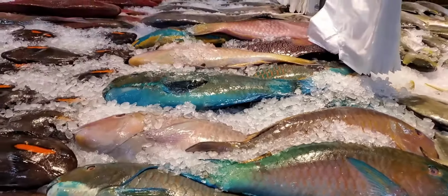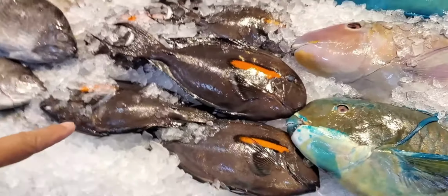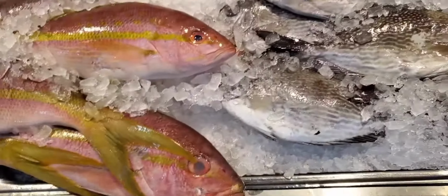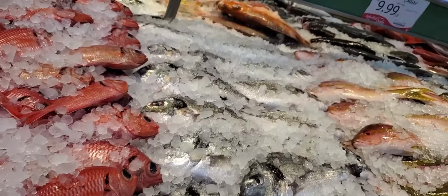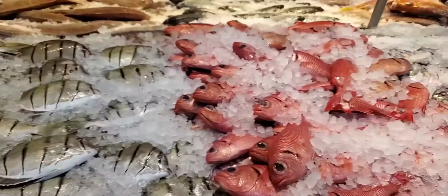Fish. So, what is this fish? This is a palani. Palani fish, and also rabbit fish. And what is this? Yellow tail. Yellow tail. That is red pepper fish. And what is this one? Malini.